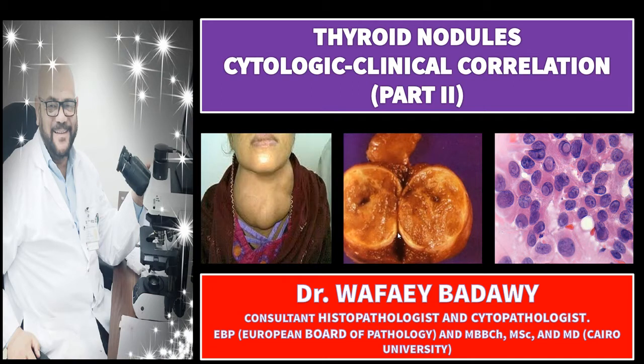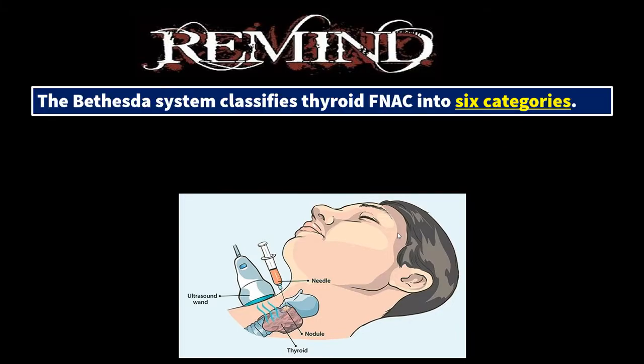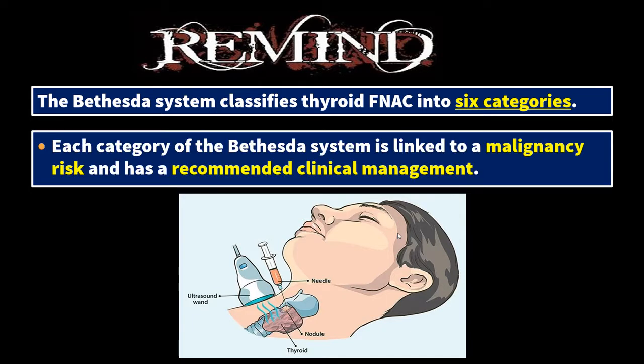I'll be talking about thyroid nodules, cytologic clinical correlation, part 2. I would like to remind you that the BETHESDA system classifies thyroid FNA-C into 6 categories. Each category of the BETHESDA is linked to a malignancy risk and has a recommended clinical management.